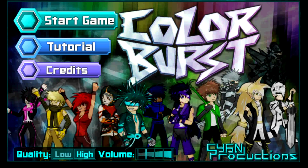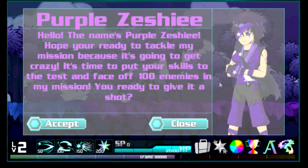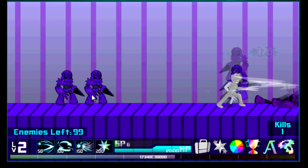Hey there everyone, in non-Artix entertainment related news, Cyan Productions have released Color Burst. You're loading the character. So far the first four missions are in game. I actually started out the fourth.